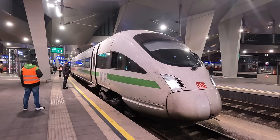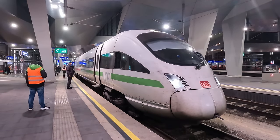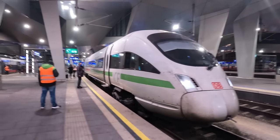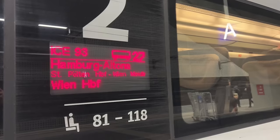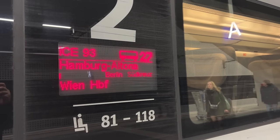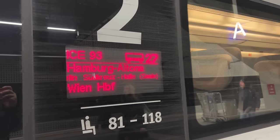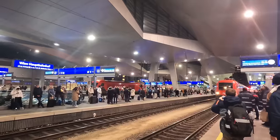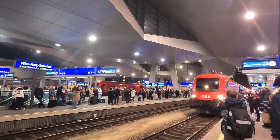It's worth noting as well, the Hamburg to Vienna route can also be done during the day via an ICE train like the one here, though the journey does take over 10 hours to do, and a lot of time can be saved by taking the Nightjet. Money would normally be saved in theory, but I'll get into why this might not be the case towards the end of the video. Around 10 minutes before departure, our train pulls in.